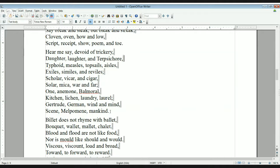Hear me say, devoid of trickery, daughter, laughter, and terpsichore, typhoid, measles, topsails, aisles, exiles, similes, and reviles, scholar, vicar, and cigar, solar, Micah, war, and far, one anemone, Balmoral, kitchen, lichen, laundry, laurel, Gertrude, German, wind, and mind, scene, melpomene, and mankind.